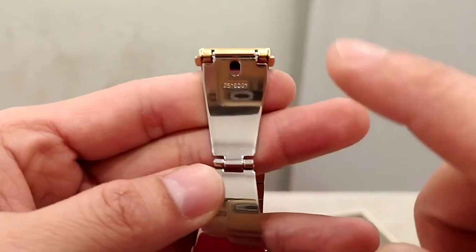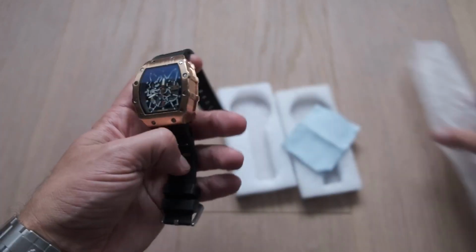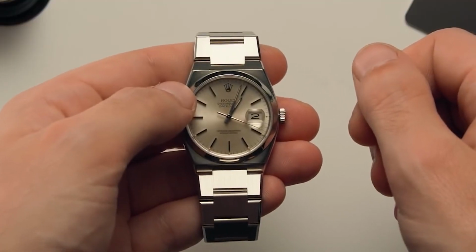It's also a good idea to have the watch tested to verify its authenticity. Many luxury watch brands have authorized service centers that can perform this type of testing for a fee. They will use specialized tools and techniques to examine the watch and determine whether it's genuine or not.